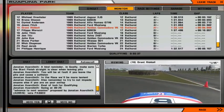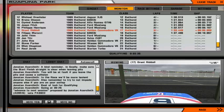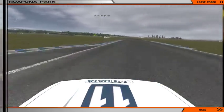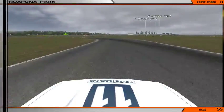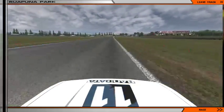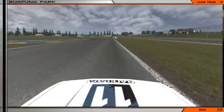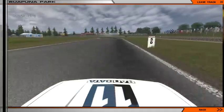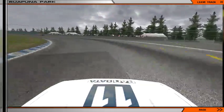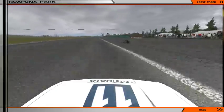Because we have Grant Riddell actually with a lot of trouble in qualifying. Only a 1:33.4. So he'll have a lot of work to do in this race. That's actually right on board with Steve Parker here and his Rover SD1 Vitesse, 3.6 litre V8. Now Yves was near the top of the timesheets earlier, so let's see what Steve can do.